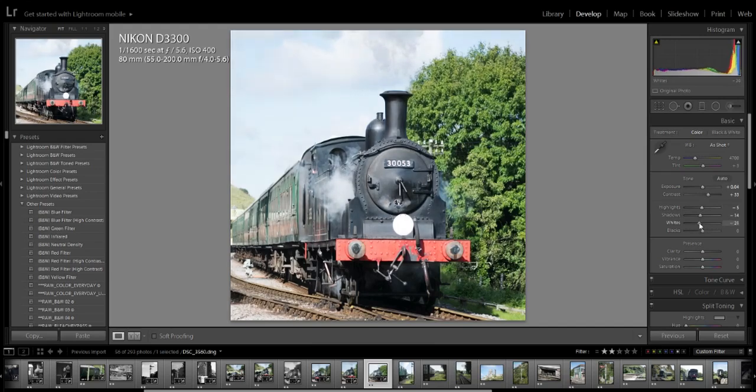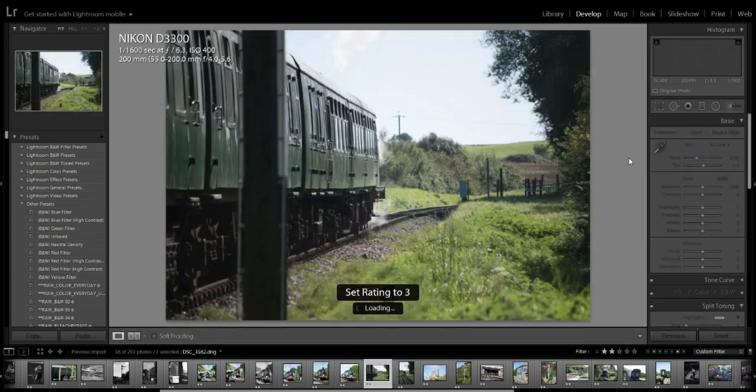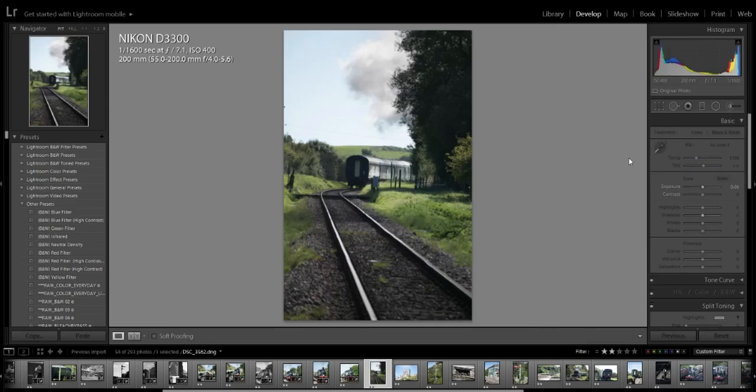Higher whites, they can go up a teeny weeny bit. Blacks going to go down. Perfect. How far are we? We're just, I'm going to say, just over halfway for now, which is all right. This I'm going to take out. I'm going to take out. Here we go.